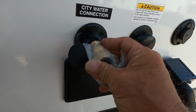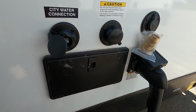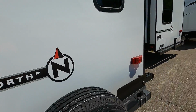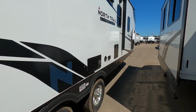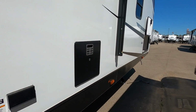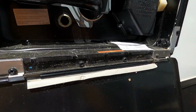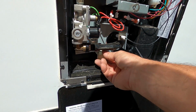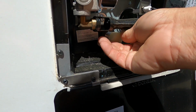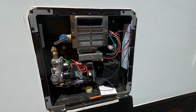Hook that up, hook up your hose, but don't turn your hose on yet. Let's go find your hot water heater. Yours is going to be located on the campsite toward the front here. And all we're doing at this point, folks, is making sure our drain plug's back in. May have left it out last time we were camping, dumping our hot water heater. Get that in there nice and snug. Once that's in there tight, you can go ahead and turn that hose on.